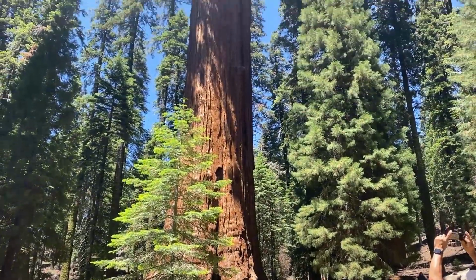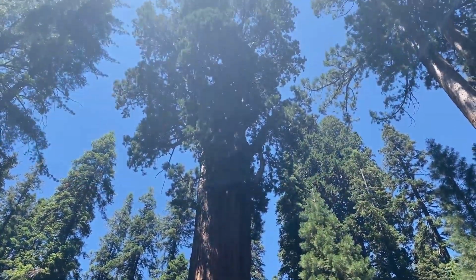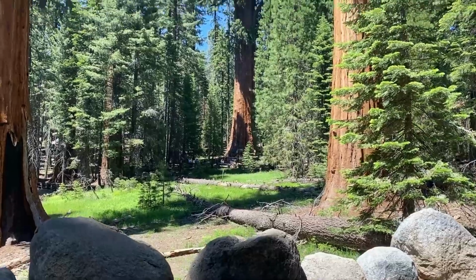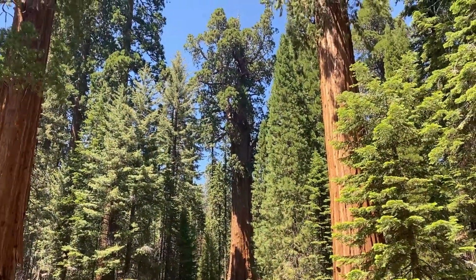We made it to the park, and our first stop was seeing General Sherman, the largest tree in the world, standing at 275 feet tall and a circumference of 102 feet.